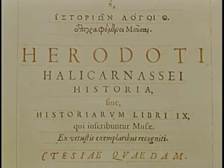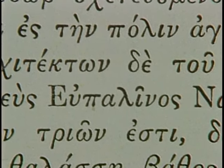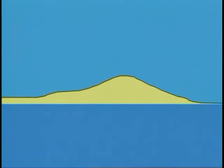We don't know the names of the engineers who built Hezekiah's tunnel, but the historian Herodotus tells us that 2 centuries later, in the 6th century BC, a remarkable Greek engineer, Eupalinos of Megara, excavated a much longer tunnel straight through the heart of a mountain to bring water to the capital of ancient Samos.